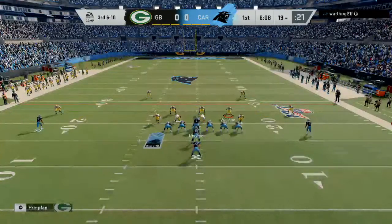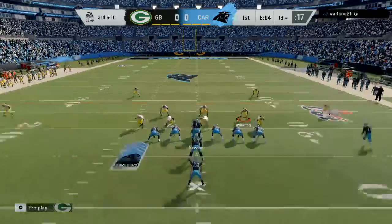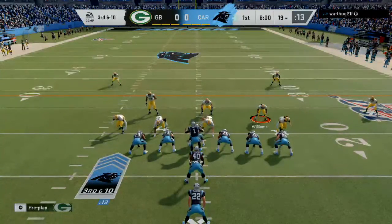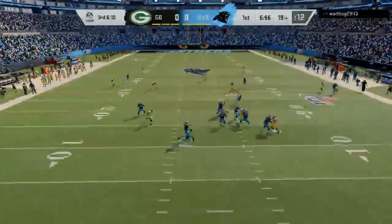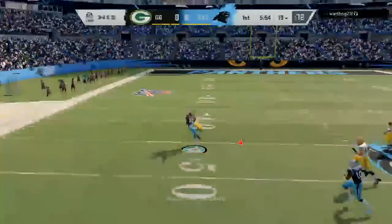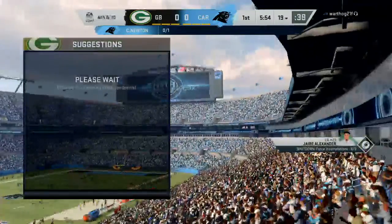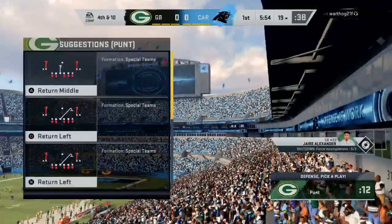Back to throw, Newton. He's going to look deep for more. And that is incomplete. Oh, he had a defender right there with him to force that to the ground. And 4th down now coming up.